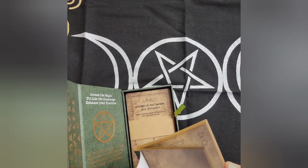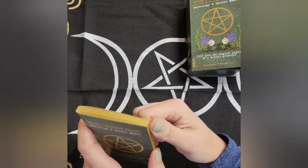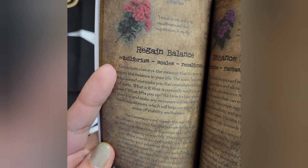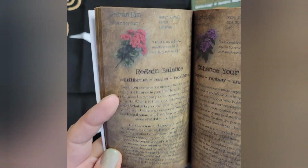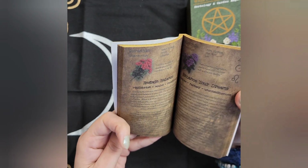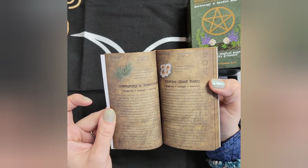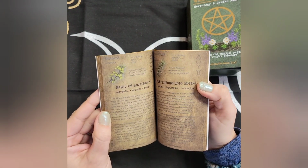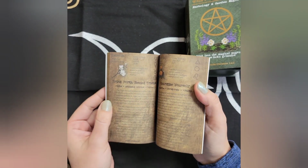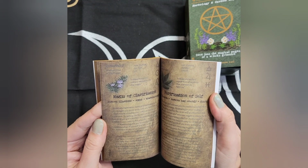He did mention, I just read, and that's why I'm opening this now, that there were some printing issues with the book itself. It's a lot lighter than what his original sample was. So with that in mind, it is going to be a little bit harder to read, but he did suggest using the cards themselves to help with the meanings. And he is going to be offering up a PDF file as well, which is available on his Kickstarter messages. So yeah, it is a little bit lighter than what we would typically like.